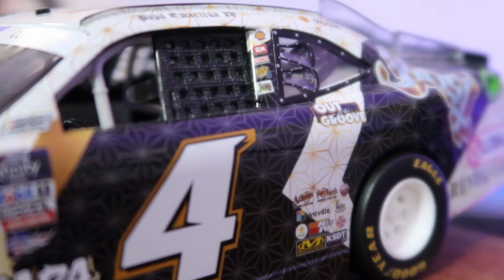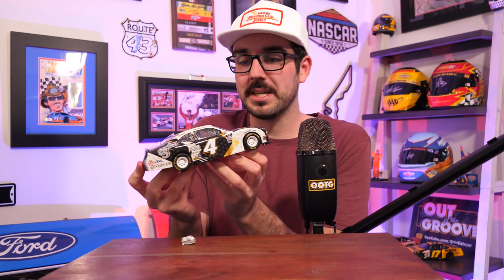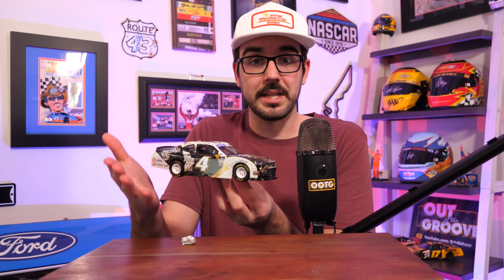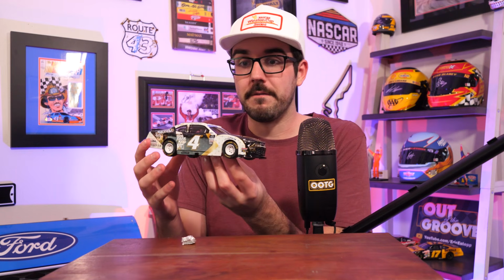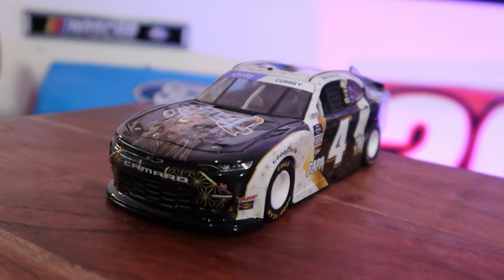Oh, that's insane. It's also cool to have the Out of the Groove logo sneak onto the door there. My face is tiny on the C post. I believe only 500 and change of these were actually produced, and they were marketed directly to Ghost fans, and those fans are rabid, so they sold out very quickly. I'm honored to have been a part of this project, and it's awesome to still have this car on my shelf to remember the moment.